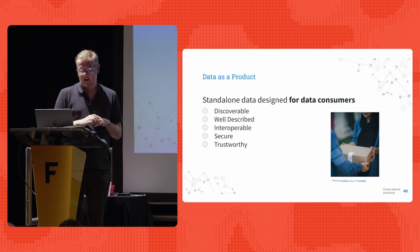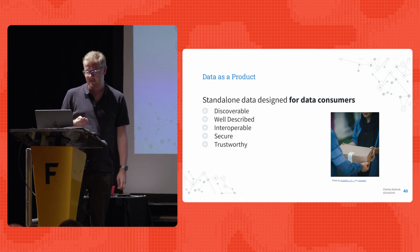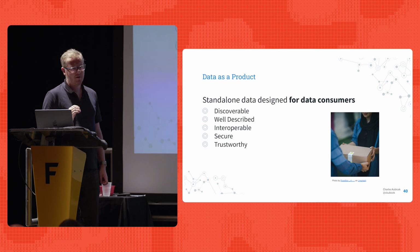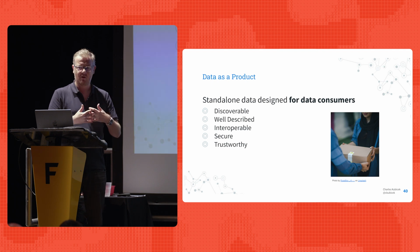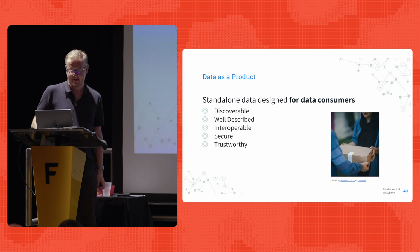Some of the attributes of data products are that they're discoverable. You can find them. You don't have to hunt around and guess which teams might have the data you want. They're well described, so it's clear what you should be using and what you can't use. They're interoperable, meaning they can be used easily with other data products. We'll get onto that a bit later, but it involves a shared place where all the data goes, like a warehouse, and identifiers that can link between data sets, so you can join them easily.